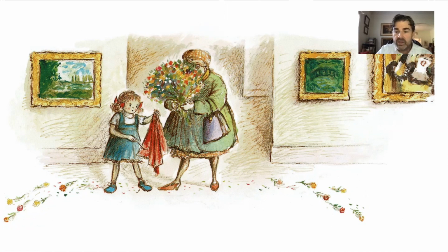At any rate, though, I enjoyed reading the book very much to y'all, and I hope you take the time to experience the book yourselves. Again, it's called Katie and the Impressionists.